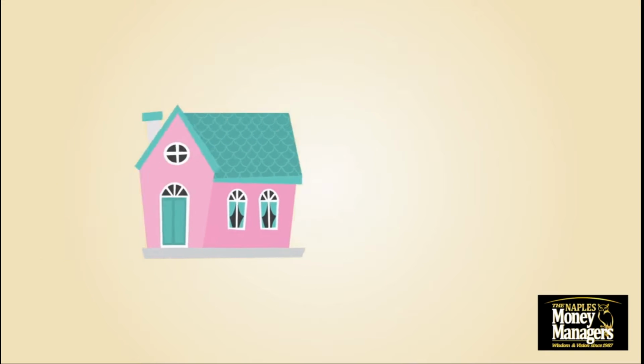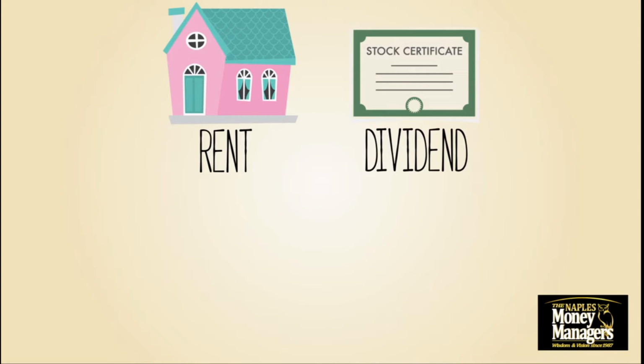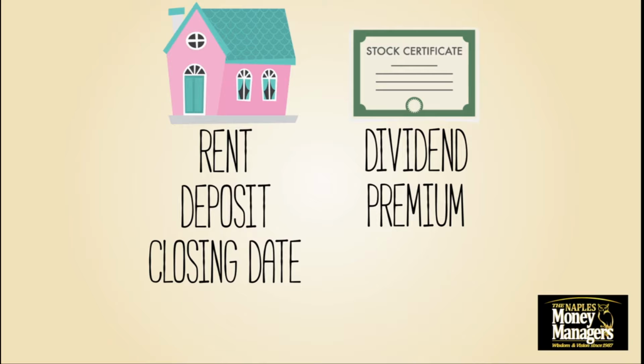Now let's see how this works on a stock. What are the similarities? A house has rent. A stock has a dividend. A house has a deposit. A stock has a premium. A house has a closing date. A stock has an expiration date.